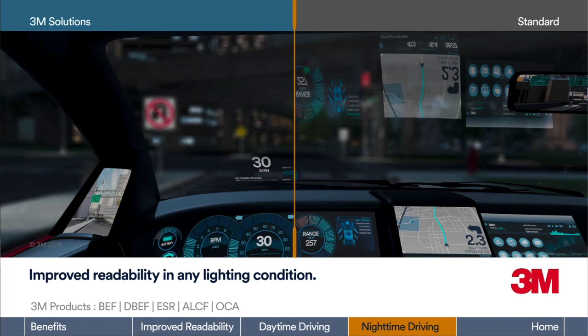Advanced Light Control Film, or ALCF, helps reduce unwanted reflections from the windscreen, reducing driver distraction. In this video, you'll see the difference between a standard display and a display with ALCF. On the right, you'll see a standard display is clearly visible as a reflected image off of the windscreen, whereas on the left-hand side, with the 3M ALCF solution in the display, there are no longer reflections of the display in the windscreen.